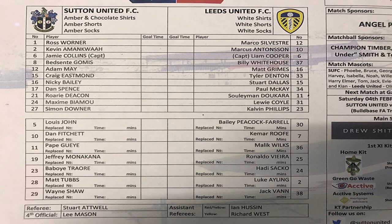Collins. Rory Deacon. He's going to maybe keep it there. Got it. Long ball upfield, and that'll be too easy for Sutton. It's not that Leeds are going the way of Brighton and Hove Albion and Newcastle United.